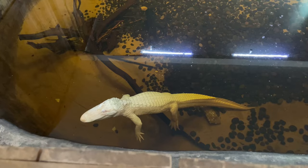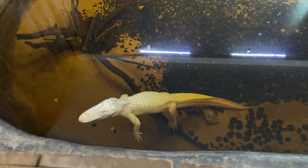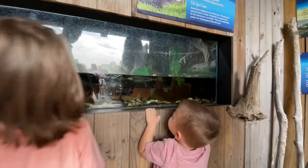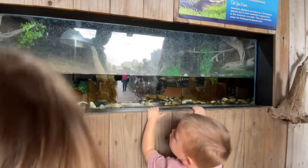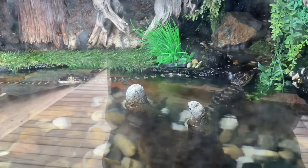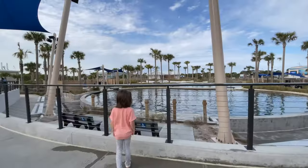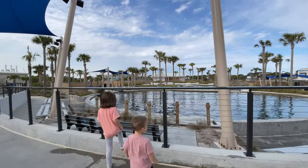It's the albino American alligator behind us. I don't know how well you can see those on camera, but there are little baby alligators in there. Now this section out here is, I think, where the dolphin show was going on earlier, because there's a big stadium here and we could see it from the parking lot. It's called the Oasis Encounter, and I think it's new since we were here the last time.